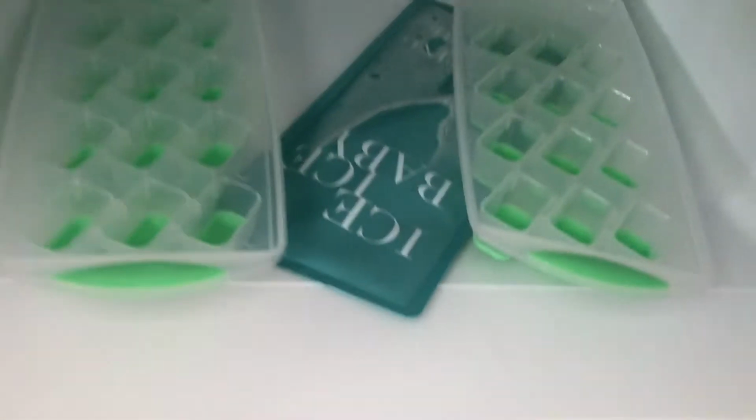Also, you can't forget about what's in the fridge. So mainly I just have ice packs and ice cubes in my freezer, nothing really special. And then in my fridge I have apple juices, water, applesauces. I have mostly juices, since I do have a dining plan, and then I have grapes down there because I love snacking on grapes. But I don't really have much food in my college fridge, because we have a dining plan, I guess, so we eat there most of the time.